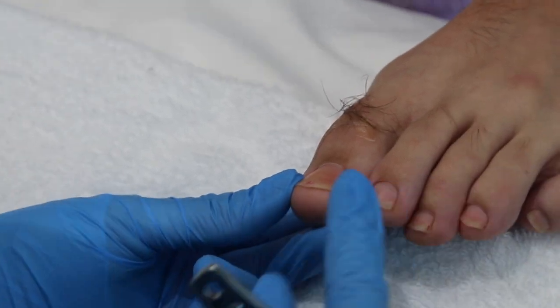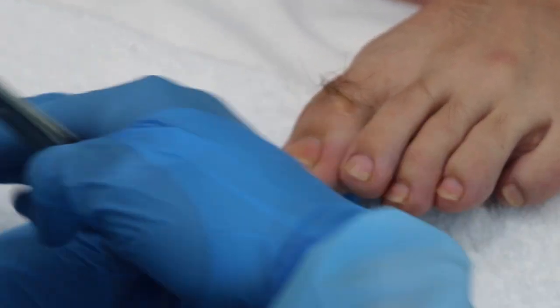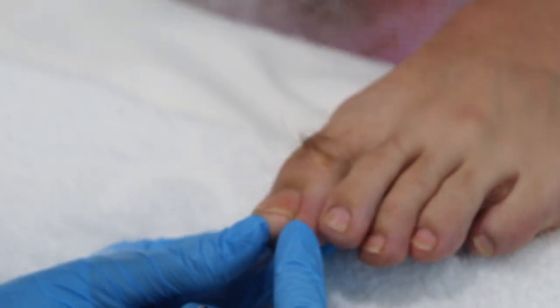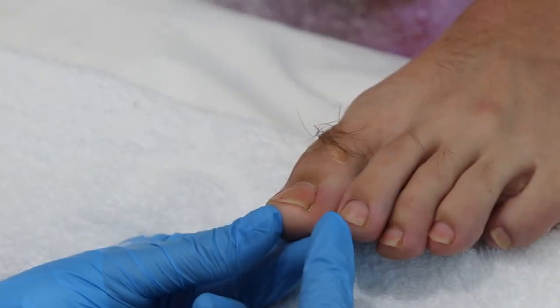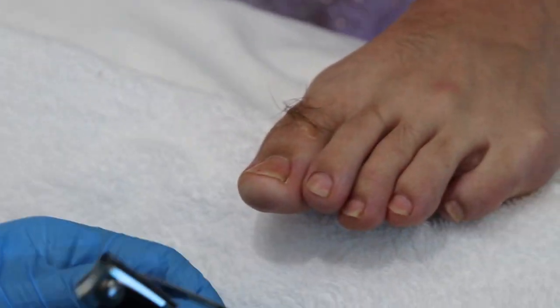They think it's an ingrown, but it's usually just the corners kind of giving. So what I'm going to do is maintain the length and make it square across. And then I'm just going to curve the corners so you don't have this sharp, jagged edge poking into your skin. Okay? That sounds amazing.